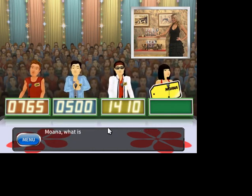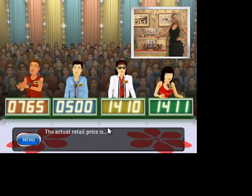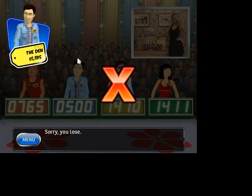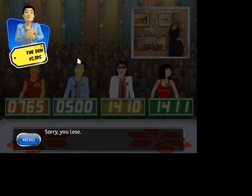I'll bid 1410. Moana bid. This item's actual retail price is $989. You lose. Oh, I should have said $766. This is your first strike. Don't worry, you still have two to go. Uh-oh, strike number one.